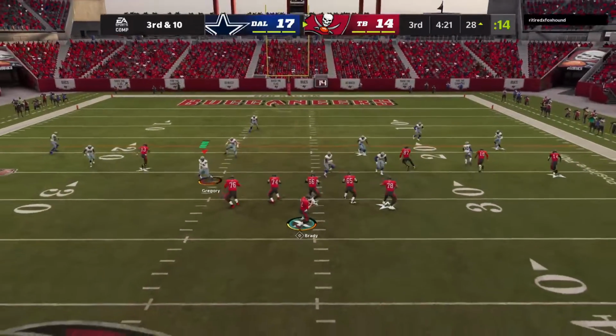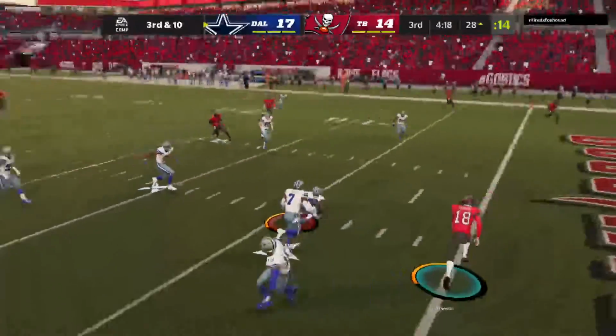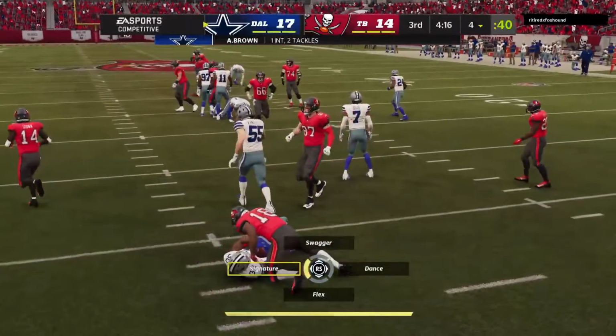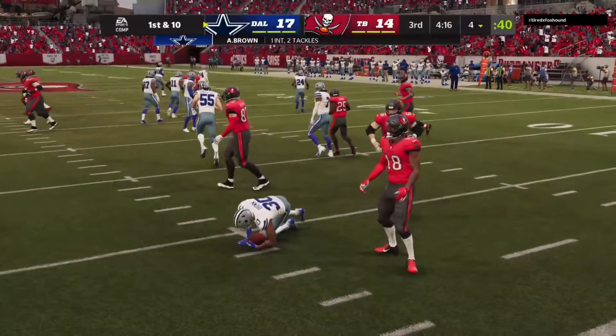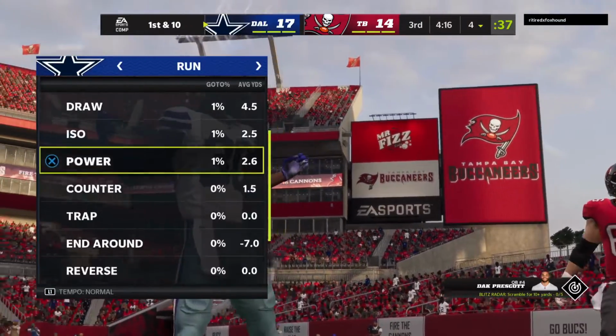Brady gonna throw. Oh, that's into a sea of bodies, and it's intercepted. Picked off by Anthony Brown. And the Cowboys are going to take possession here as they've got it at their own four-yard line.